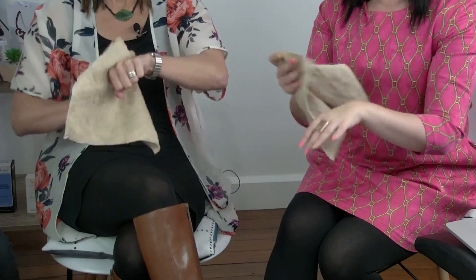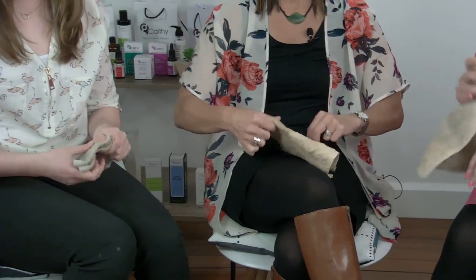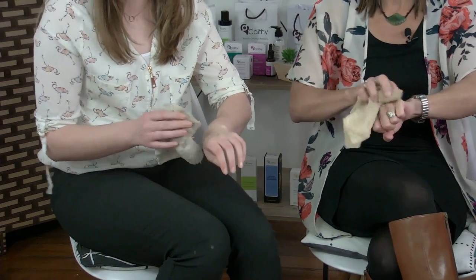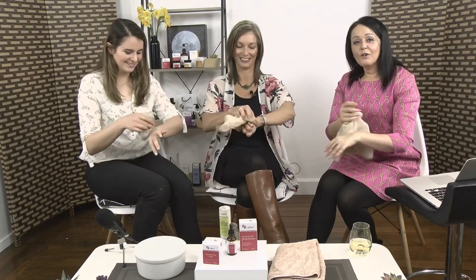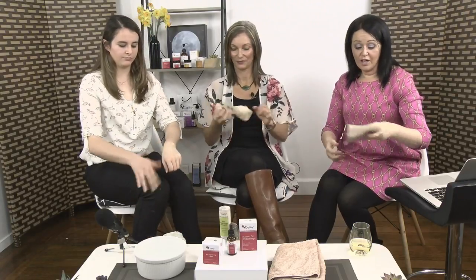So I use this twice a week in the shower. How often are you guys using your exfoliator? Mine's once a week. Once a week? Yeah, and once a week. Twice a week as well, when I wash my hair. Oh, perfect. Nice. So really, really good, even for sensitive skin, for oily skin, pretty much every type of skin.